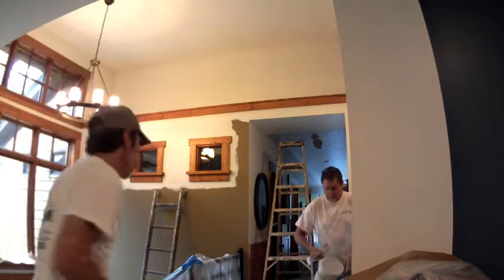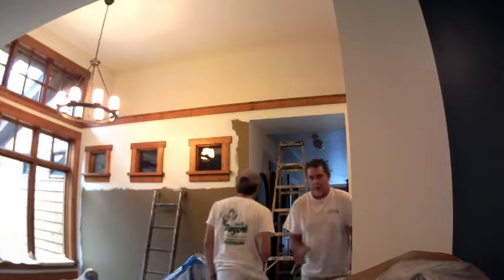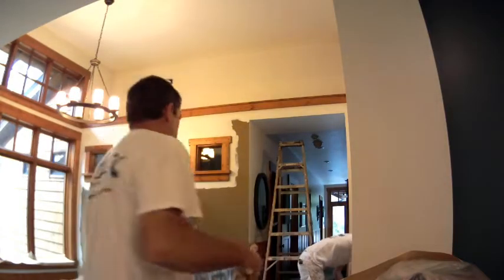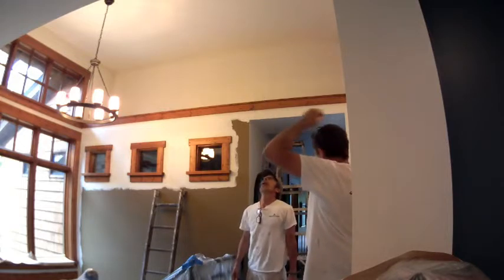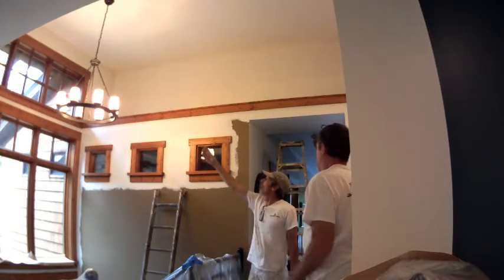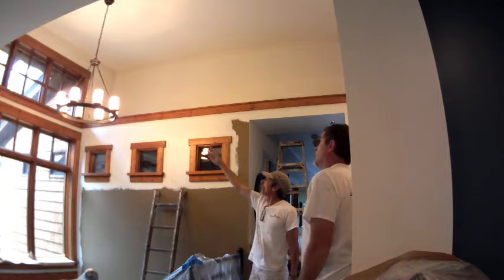And that's a wrap. We've almost got it coated. And enough of ceiling coated. And this piece is on. Right, that's, yeah. And three quarters of that up there is done.